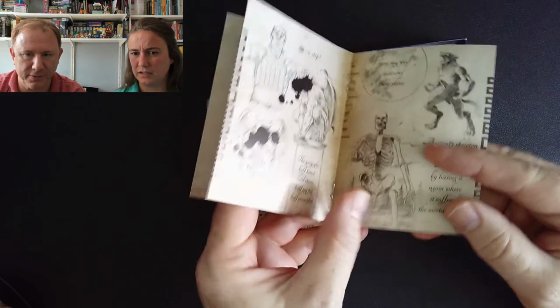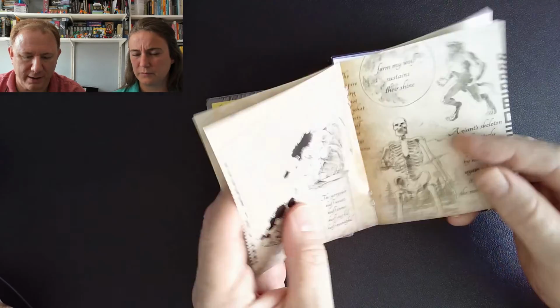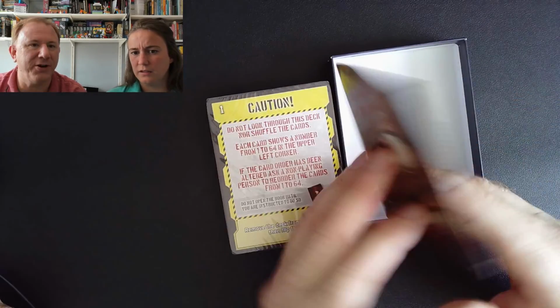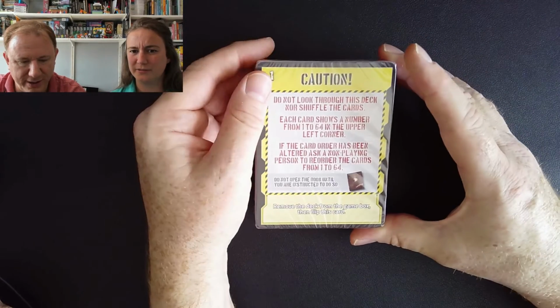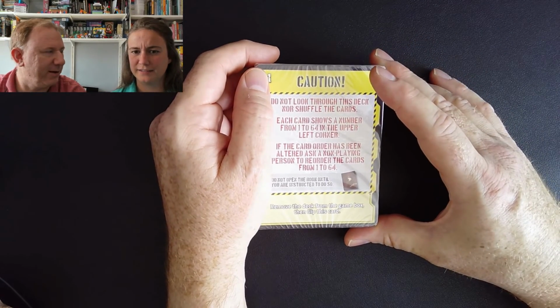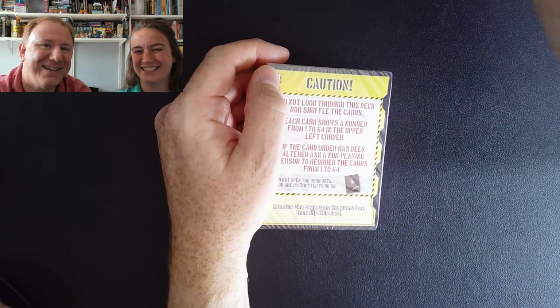Oh, it's a booklet. I think the first instruction is, do not open the booklet. Let's move that horrible thing out of the way. I didn't like that at all. I didn't like that either. Should we abandon it? Yeah. Really? No. Okay.